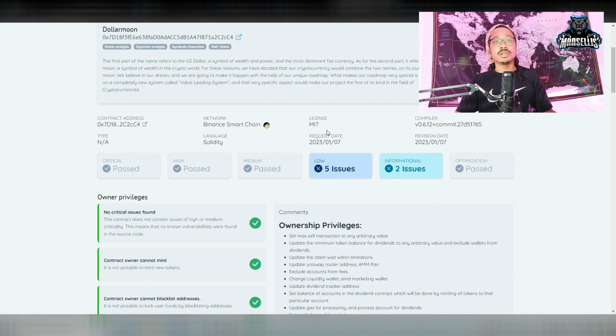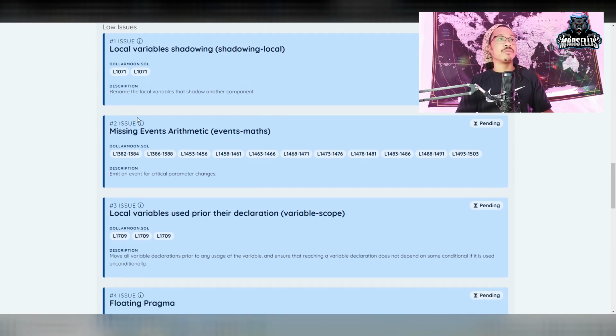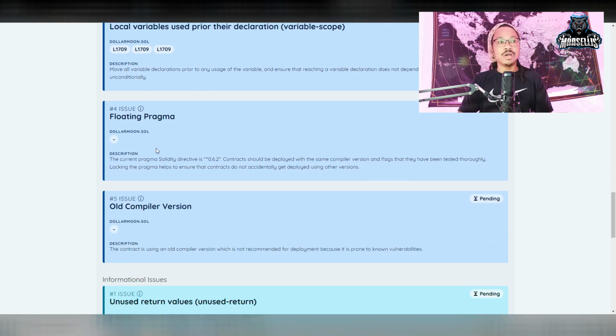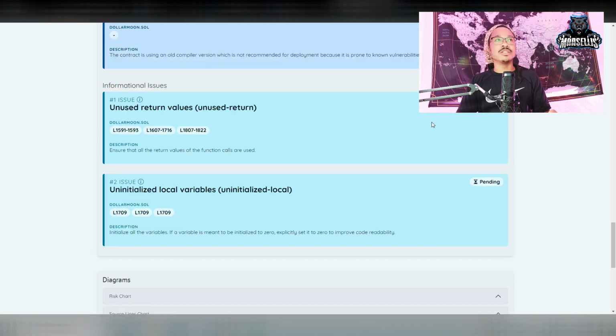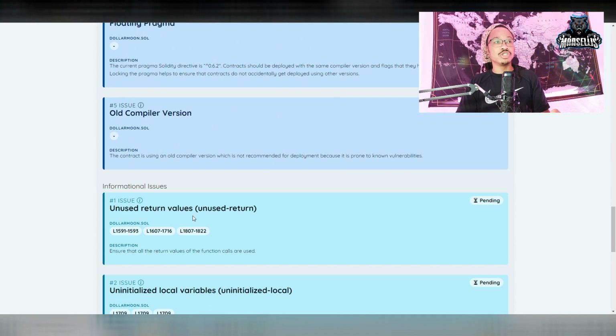And if you want to go up here and look at the low issues that they have, these low issues here, which one, the local variable shadowing. This is all like coding language, by the way, and this is still pending. And you see the rename the local variables that shadow another component. Missing events are arithmetic, and this is just for coders out there. I guess if you're a coder and you want to look at these low issues that they have here, you can go ahead and check these out. And then informational issues, unused return values and uninitialized local values, which most people probably won't know what these are. But it's only low issues for 5 of them, and then only 2 informational issues.